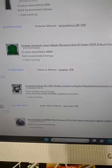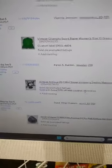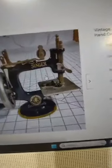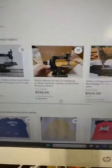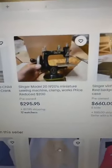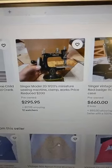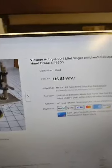This is a vintage antique 20-to-1 mini Singer children's sewing machine. If you guys find these hand crank ones, this one's from the 1930s. Here, I'll pull this up so you can see it better. Yeah, there we go. You see this one's listed for $299, $295, $660. If you can find the hand crank ones, they're a quick flip. I don't think this person's going to get $295. I doubt it. I had mine up for a couple weeks, and we wound up getting $149.99.